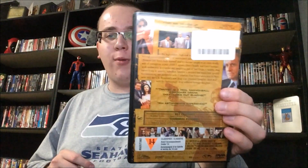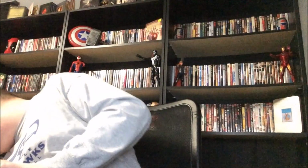Then we've got Traffic, and I would have kept this one if it wasn't a former rental, because as you guys can see on the back, it's got a whole bunch of Blockbuster stickers. And we'll just take a look at the disc here. Yeah, it's pretty scratched, so I'll be getting rid of this one, unfortunately. I know a lot of people say Traffic is a really great movie, but I can't keep it if it's scratched.